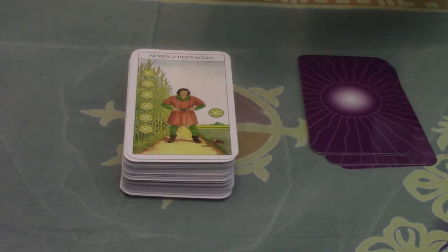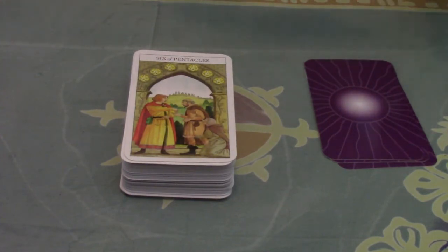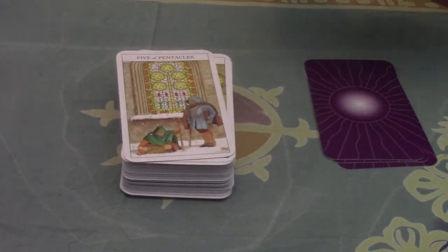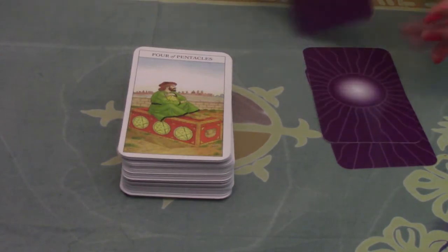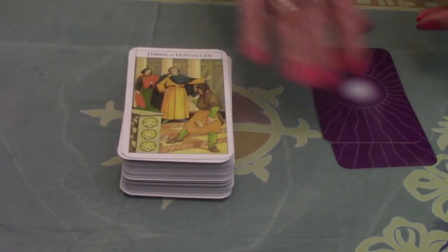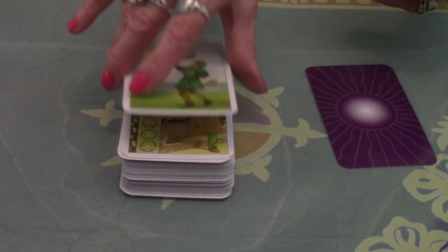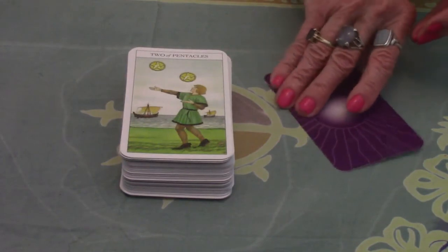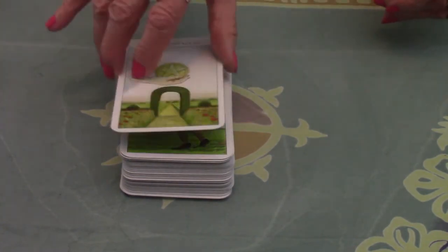And then we have the Six of Pentacles. And a pretty traditional Five of Pentacles. And the Four of Pentacles. Three of Pentacles. Wow. Two of Pentacles here. Again, the artwork's a little bit different than a traditional two, but you know what it is if you know the Rider-Waite system. And we have the Ace of Pentacles.